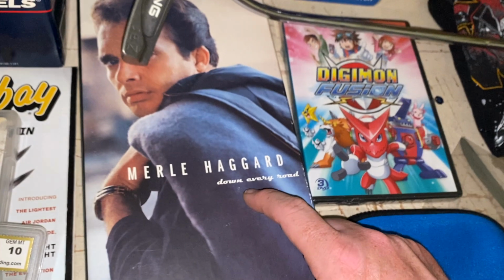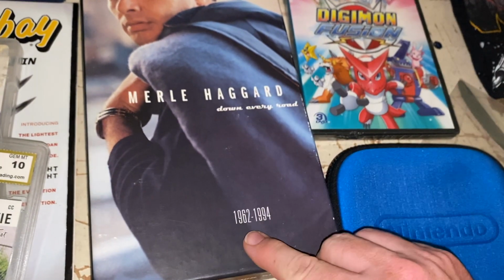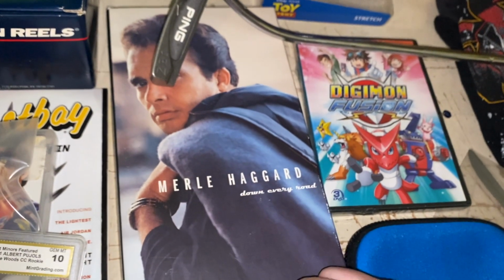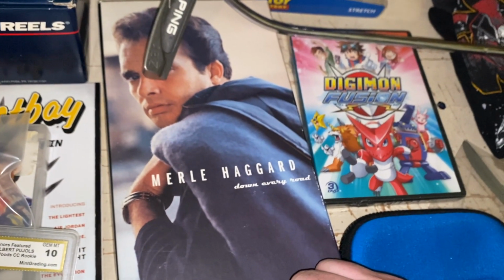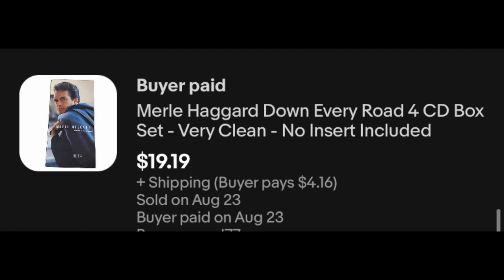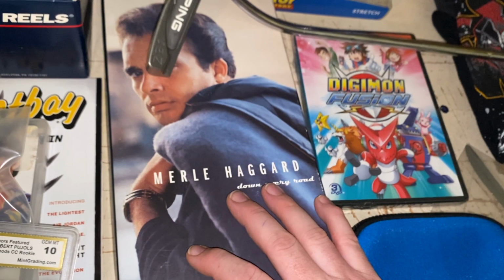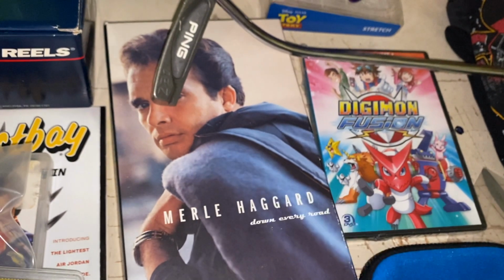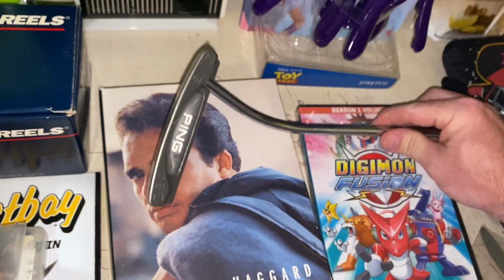Merle Haggard, Down Every Road, 1962 to 1994. This a collection of Merle Haggard stuff, and this is actually going out to a viewer. It's going out to Erica for $19.19 plus shipping. We haven't done the video on this one yet, I don't believe, but she said when she saw it in the store, she had to get it for her sister, who is a big Merle Haggard fan. So thank you so much, Erica.